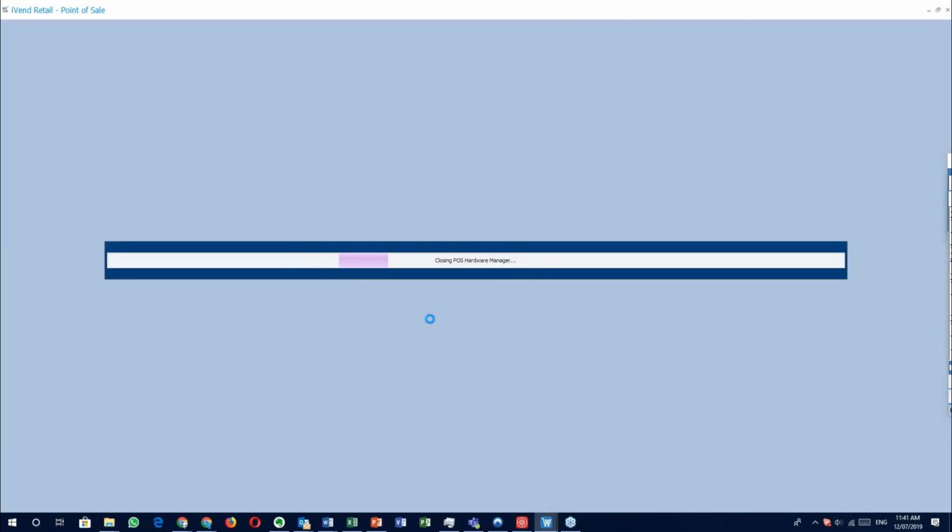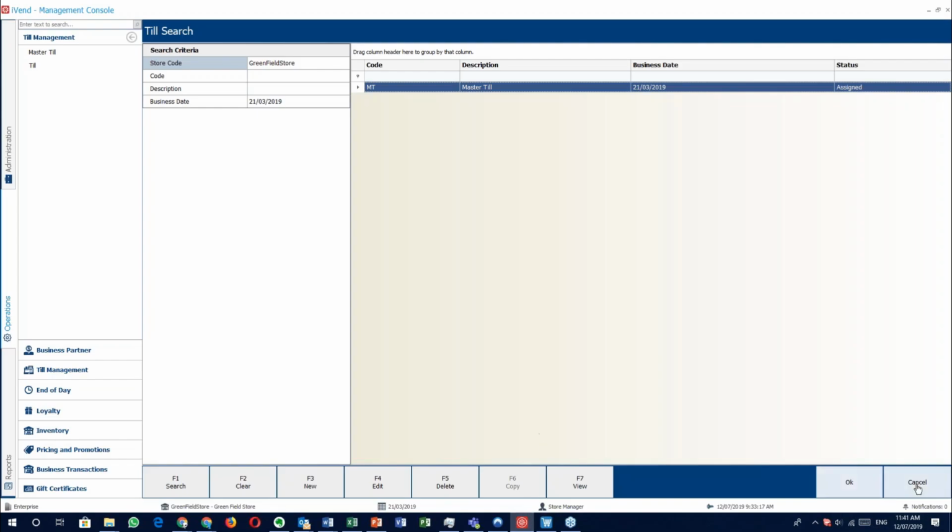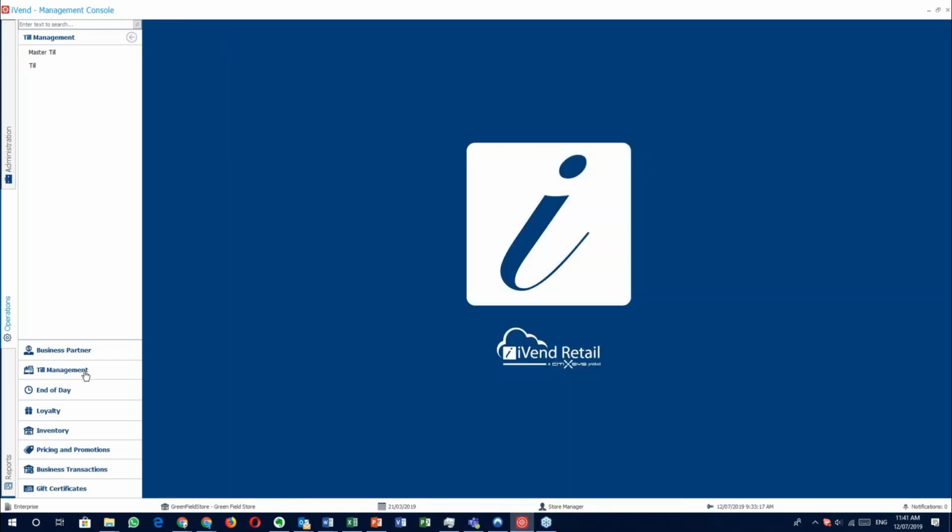Okay, and while that's shutting down over here, I do want to point out that those two transactions that we did are also available from the end of day screen here in the management console. So let's say, for instance, somebody had an emergency and they didn't shut down their point of sale, they just ran off. You can come to the management console here and go remove till and close till from this side, which means that you can go and close and end of day that till without having to get them back in or have them log in and do their end of day before they leave.